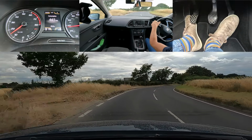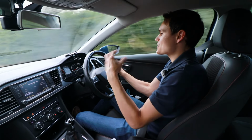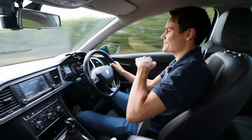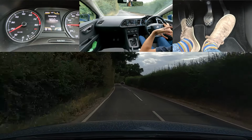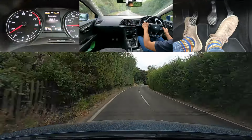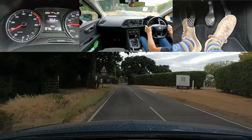But if I have a road where 30 miles an hour, say, is really easy to achieve and it's a 30 limit, I will use the cruise control because that way I can stay at a consistent set speed. I know I don't need to slow down unless I see a hazard because 30 is really easy. But on these roads, I use the manual control of the gas pedal.